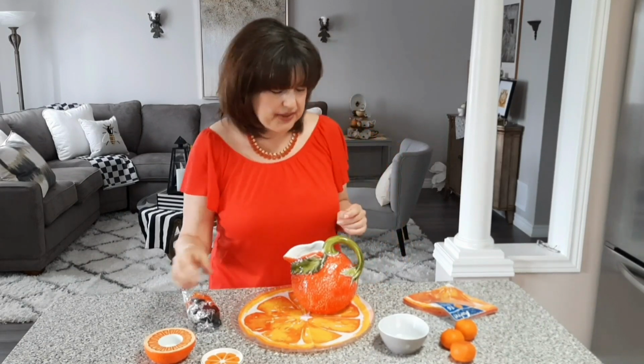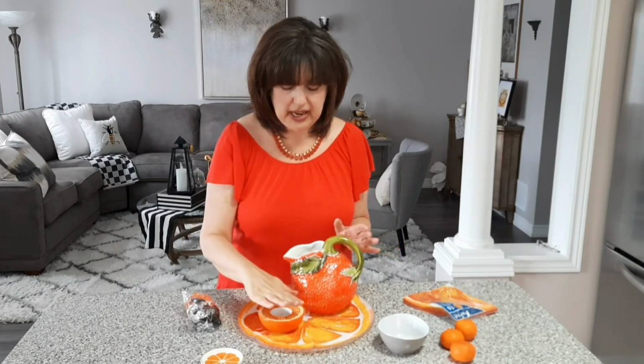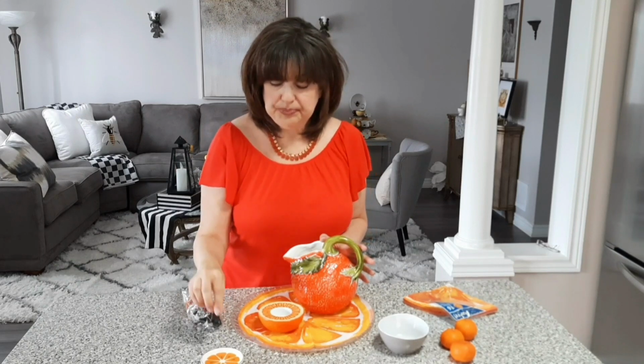So I'm going to just simply place this right down near the back and off to the side. And so another piece that I have is this little votive holder that looks like an orange, and it is from Party Light a few years back. I'm just going to place it here in front, and I will put a votive in that in a bit.